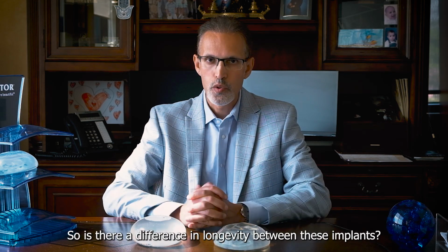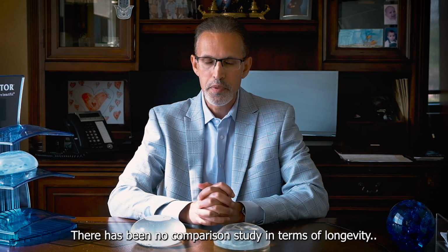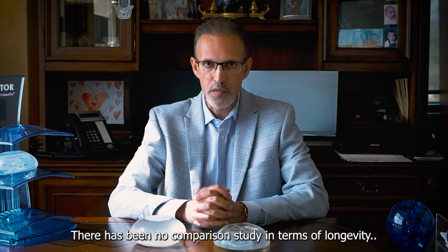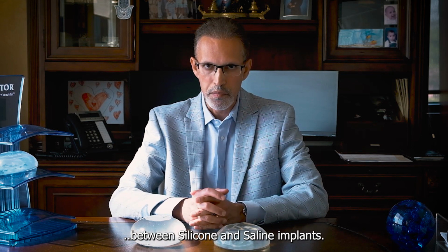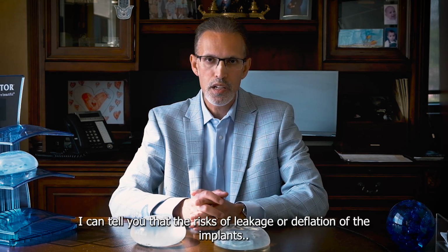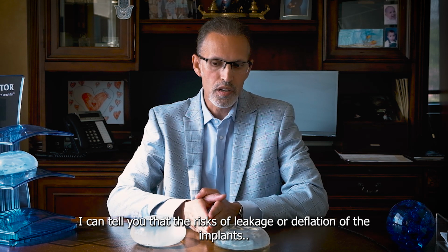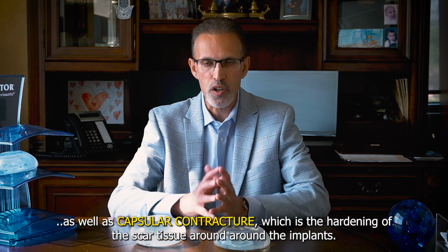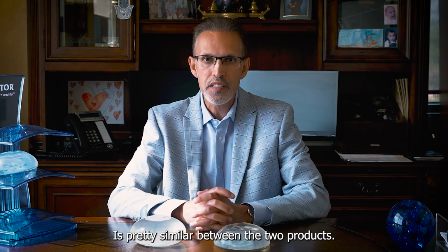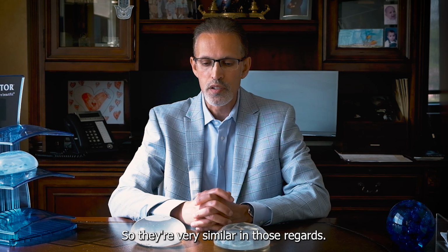So is there a difference in longevity of these implants? That's a great question. There has been no comparison study in terms of longevity between silicone and saline implants. I can tell you that the risks of leakage or deflation of the implants, as well as capsular contracture, which is the hardening of the scar tissue around the implants, is pretty similar between the two products. So they're very similar in those regards.